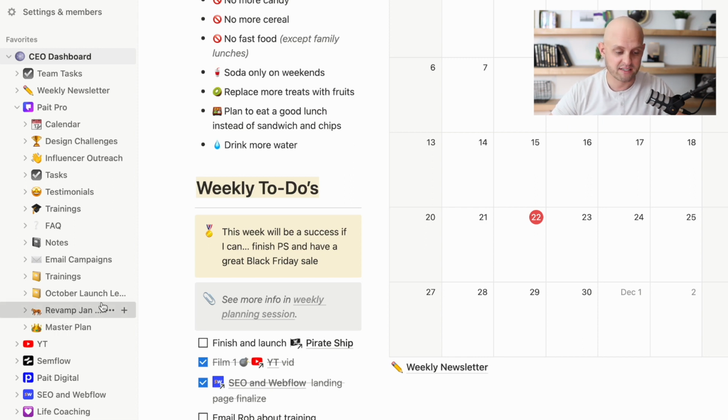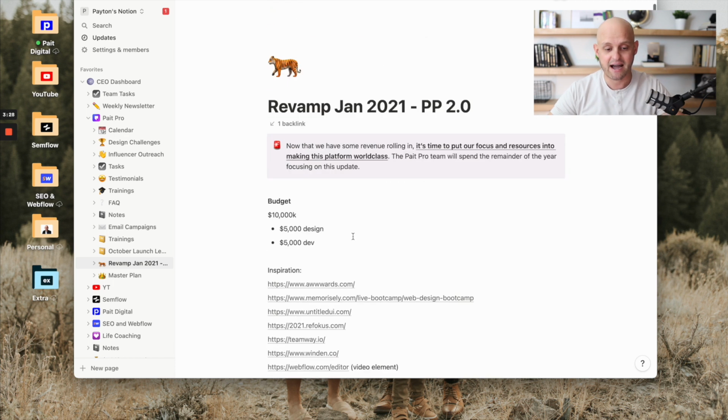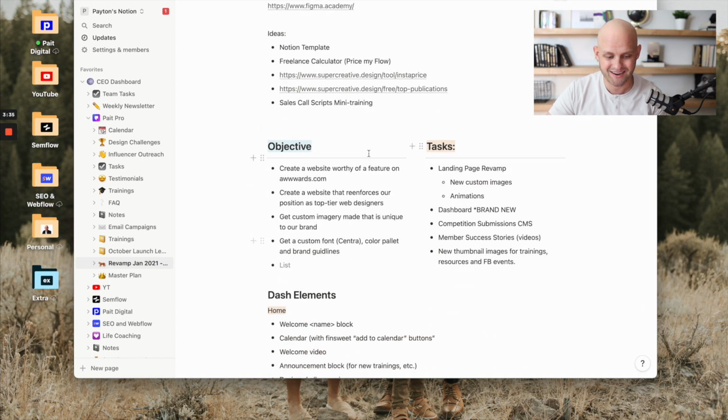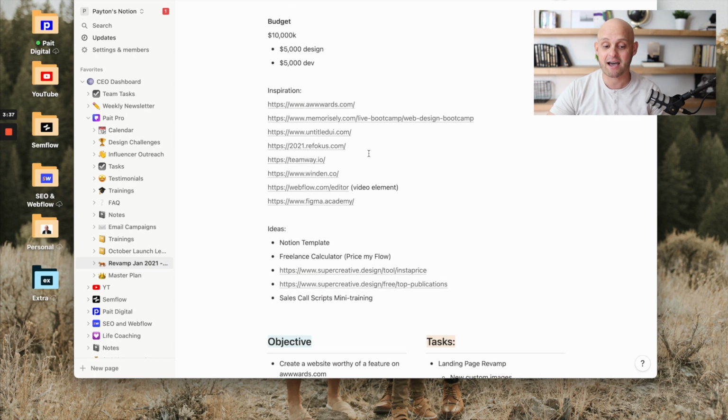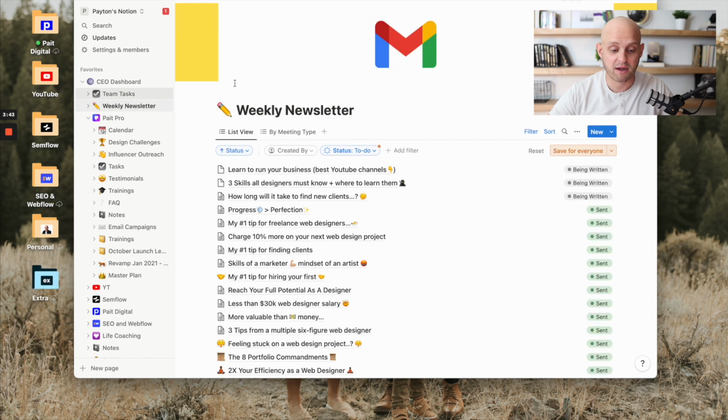Now, an example of one of these is if I go to this January revamp, I've got the different tasks that I need to do for this website revamp, including budget, notes, site inspiration, ideas, and I'm also able to tag my team members so they know which responsibilities are theirs. The other thing that I like to keep track of in here is my weekly newsletter.